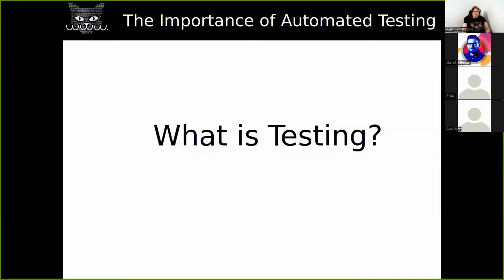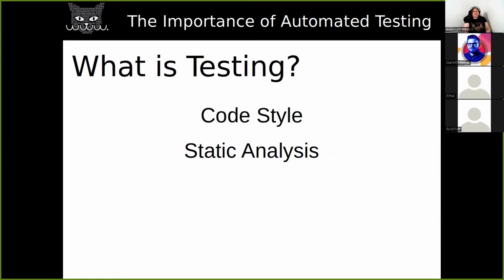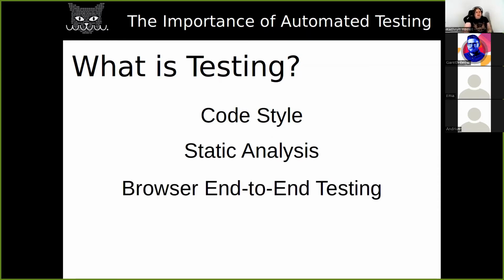So what is testing? What do I consider testing? Testing for me covers all sorts of aspects across your product, your site, etc. So that's a lot of things. That could be code style. Static analysis is another form of testing. It covers where you're checking how things should work together and talk to each other. Browser and end-to-end testing is how things interact with your browser, how when you request part one, it then goes on to part two, and checking all those parts. And then the other bit, which is what most people would consider testing, is unit tests or feature tests or functional tests, and those bits and pieces. So all of these for me cover testing.